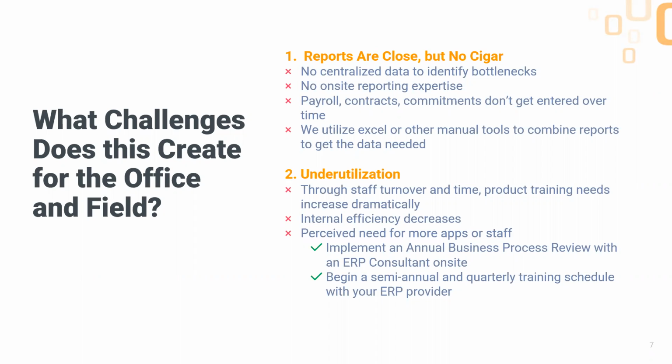Most companies aren't fully utilizing what they have. Something that you can start to implement is an annual business process review with Sage or Viewpoint or whoever's your ERP provider. Get a consultant on site and do an 8-hour gap analysis. These kinds of things can really open your eyes and start to provide some automation without having to spend money in other places.